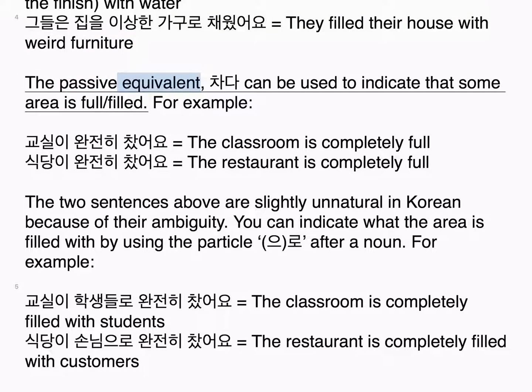The passive equivalent 차다 can be used to indicate that some area is fulfilled. For example, 교실이 완전히 찼어요. The classroom is completely full. 식당이 완전히 찼어요. The restaurant is completely full. The two sentences above are slightly unnatural in Korean because of their ambiguity.